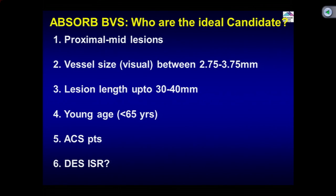Who are the ideal candidates? People ask me because we have a very big health system, and we are creating the protocol within our system. I would say ideal cases, from what we learn now, of course things will change: proximal to mid lesion in a vessel size of 2.75 to 3.75 visual, which we know QCA usually is about 0.25 lower, lesion length up to 30 to 40 so that you have maybe just one overlap. In younger patients, I think the real benefit is in the younger patient or in acute coronary syndrome, and of course ISR, where the trials are ongoing, but some patients where we have failed everything, clearly this could be the device to use. Not recommended, but this is something we need to look into based on the ongoing trial.